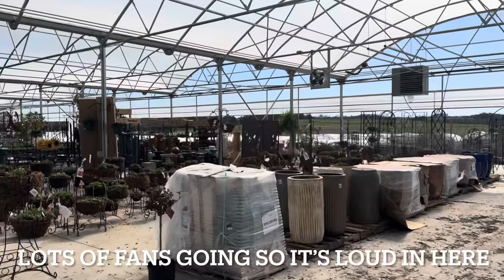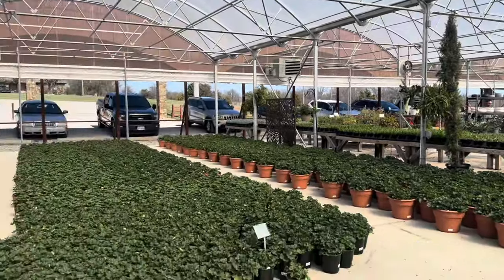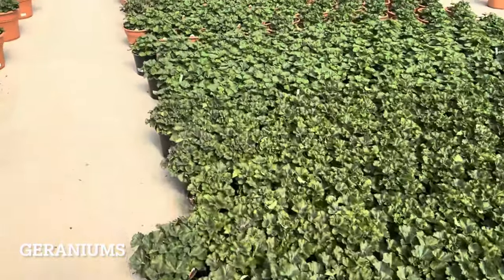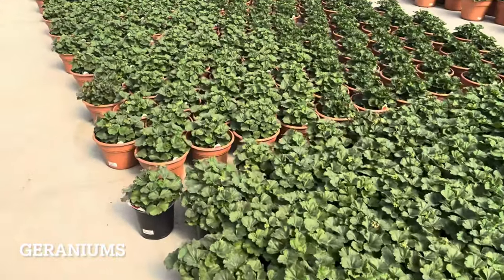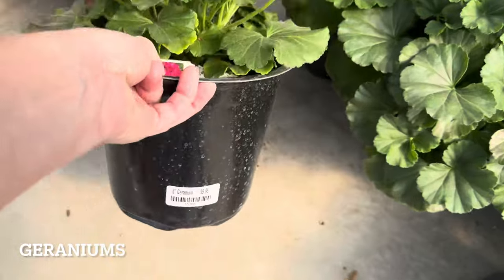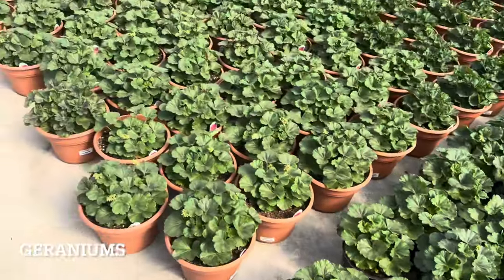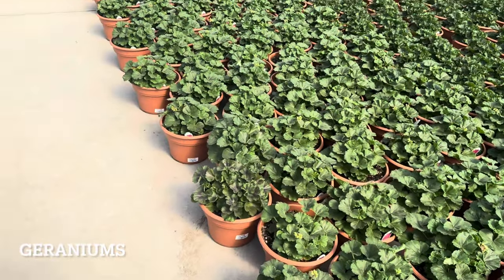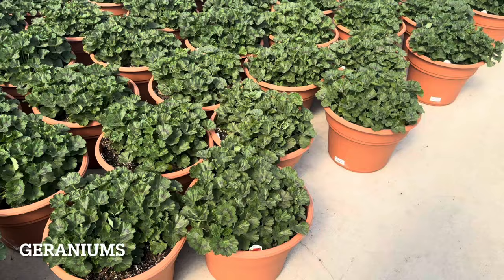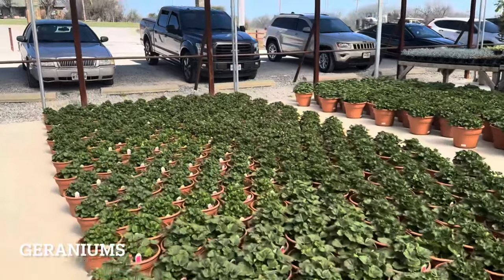Okay, so they have all the sides of their greenhouse open. It's really good, and they are stocked. So these over here are all geraniums. I can't tell what colors they are yet, but they do usually start all of these themselves. So let's look at some prices. We got a gallon here for $9.95. And they definitely have buds. It's coming. You can get them in the nicer pots for $19.95. These bigger pots right here are $26.95.